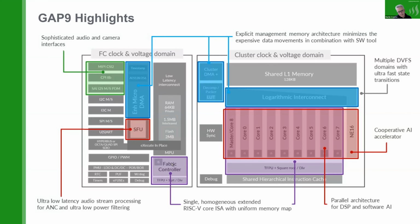RISC-V is a new instruction set architecture. You can think of it at the same level as, say, Intel x86 or the ARM instruction set. These are essentially the fundamental instructions that you give to the computer, the encoding of those instructions and so on. They're things like add, subtract, move from memory, move back to memory, and so on. This is a RISC-based instruction set, which means that these instructions are very simple, very elementary, because RISC stands for reduced instruction set. So we're going down to some elementary instructions.